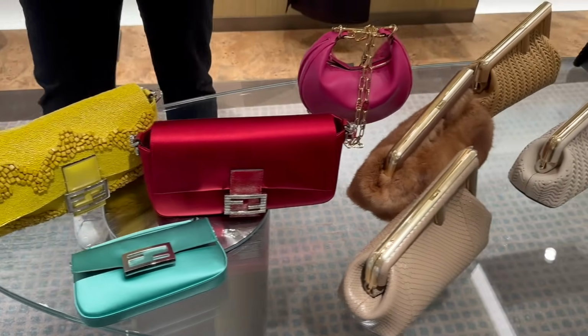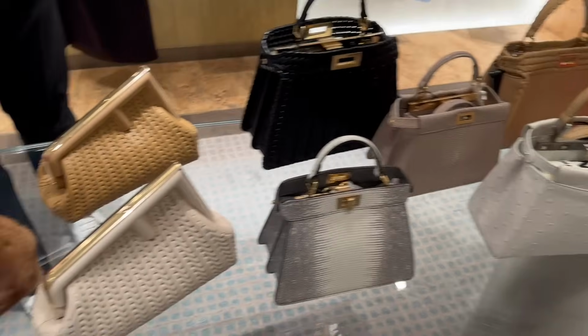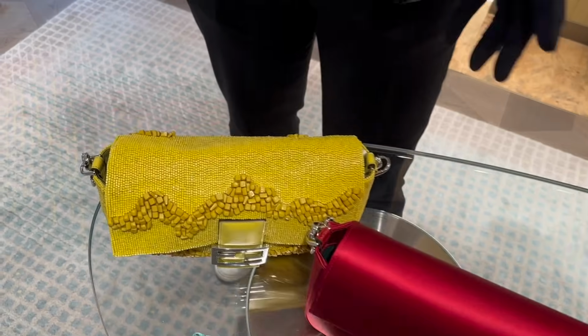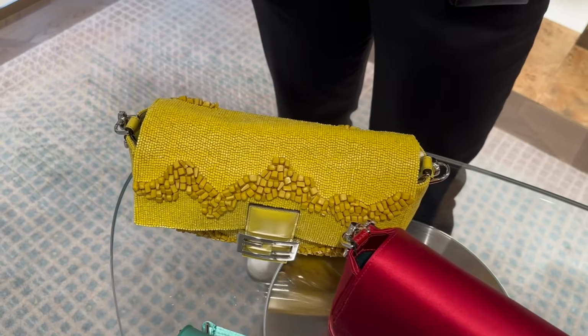Okay, well, Christian has brought out a whole range of bags that he thinks I may like. And we are going to go through why he brought each out, because a lot of them are quite new to me. So the most famous bag is, of course, the baguette and the peekaboo. Yes. So I brought some of these.